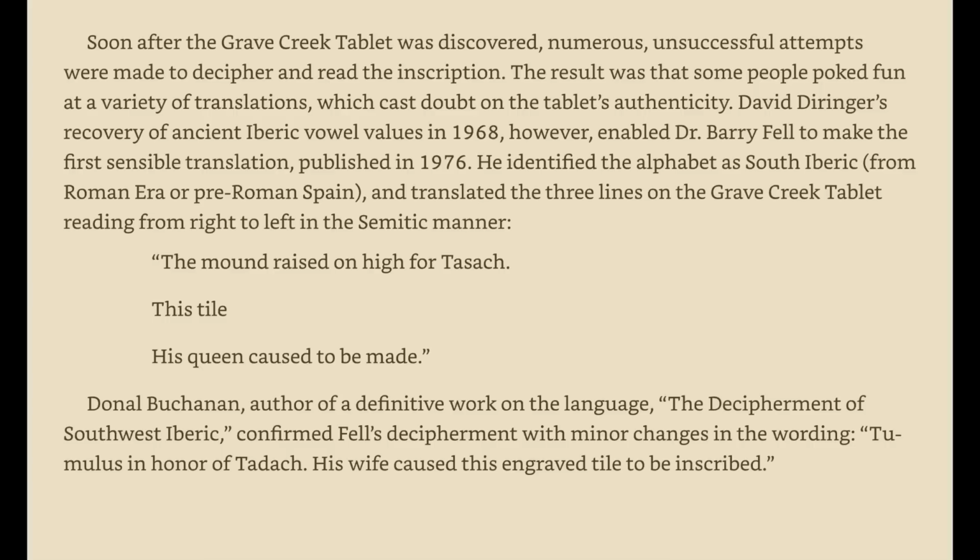David Diringer's Recovery of Ancient Iberic Values in 1968, however, enabled Dr. Barry Fell to make the first sensible translation. Published in 1976, he identified the alphabet as South Iberic, from Roman era or pre-Roman Spain, and translated the 3 lines on the Grave Creek Tablet, reading from right to left in the Semitic manner. The mound raised on high for Tasak, or Isaac, this tile his queen caused to be made. All right, so that's part of the translation they're saying here, right?